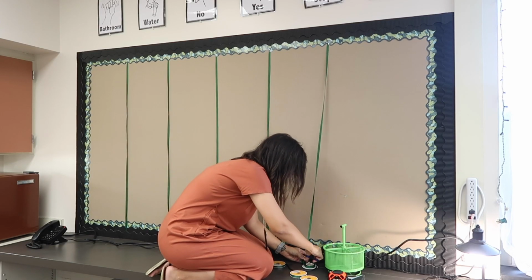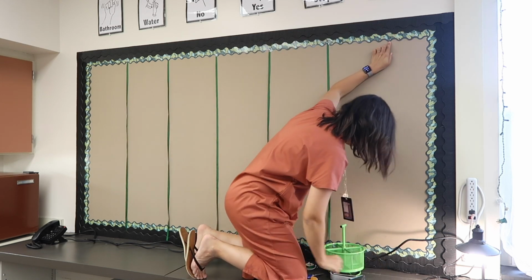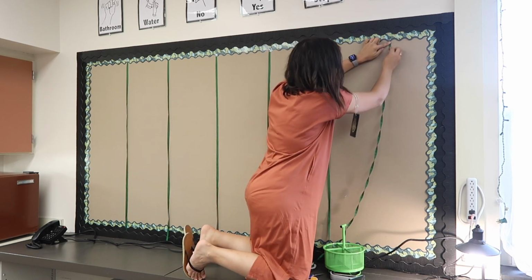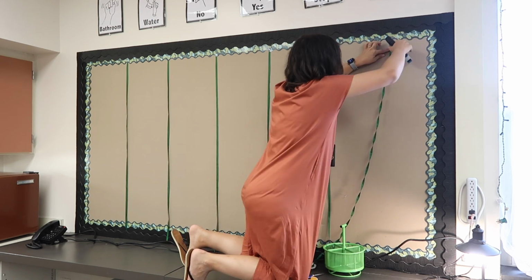I kind of played back and forth between doing ribbon or doing some sort of tape, like washi tape or something. I think ribbon's just gonna work. So I'm gonna use ribbon. I'm gonna start figuring out how far apart I need my columns to be, and then I'll come back to you.